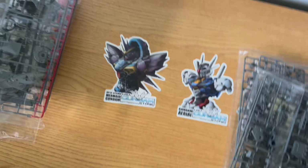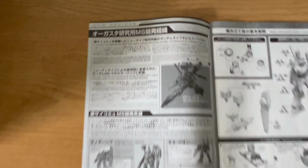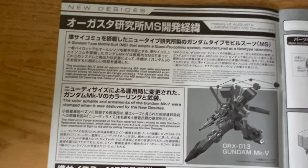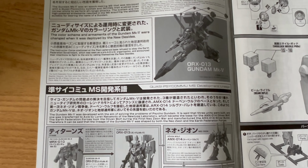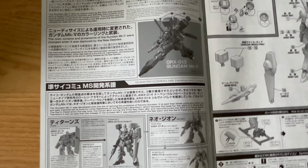Get all this cleaned up, and I'll look inside the manual here. All right, so let's go ahead and get in here and see what's inside. Now, again, I do not know much about this thing besides a few things I've read online, but I can say that the Gundam Mark V is actually an antagonist mobile suit towards, I believe it's the S Gundam.